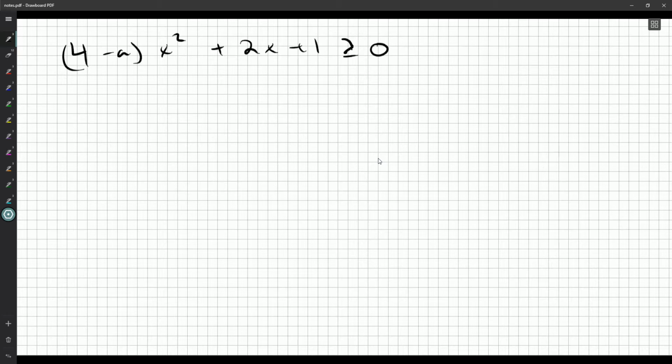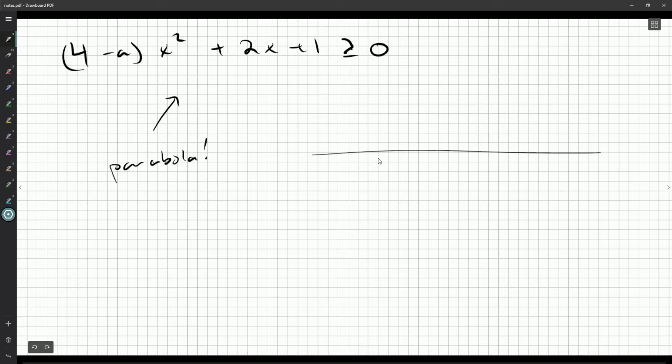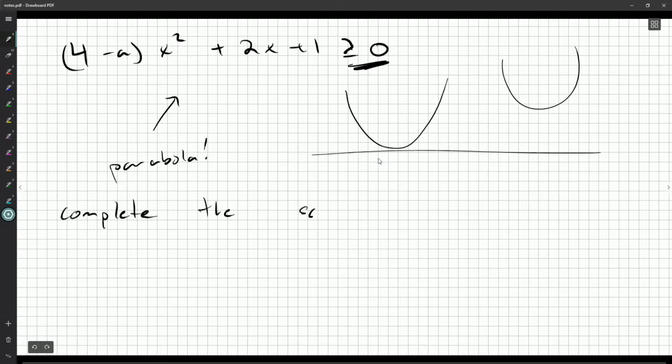Now this is a quadratic in x. So this is a parabola. So I need to ensure that it never dips below the x-axis. Okay, so let's complete the square. I think that should be the best thing to do. I don't think dividing by 4 minus a is going to be the nicest thing, but okay.